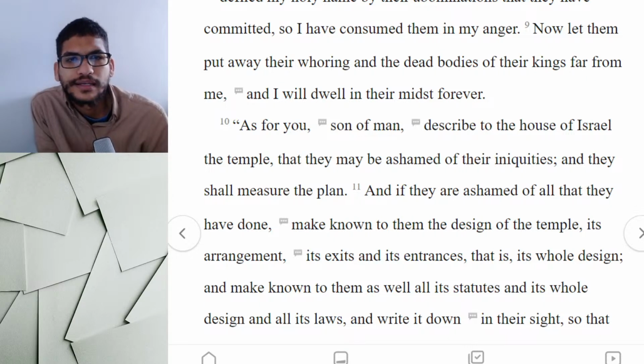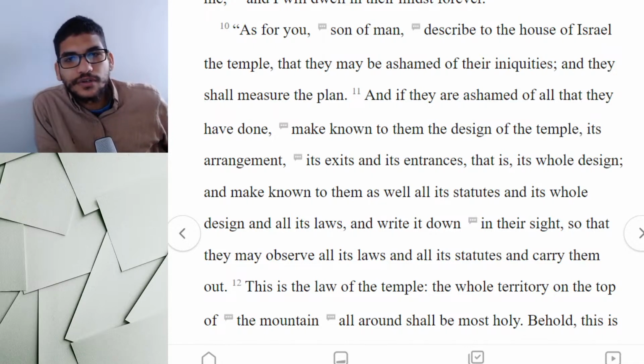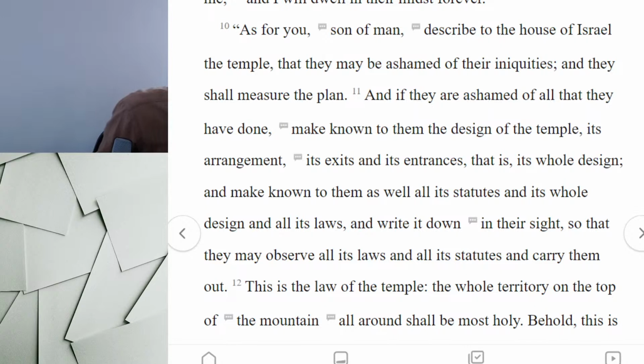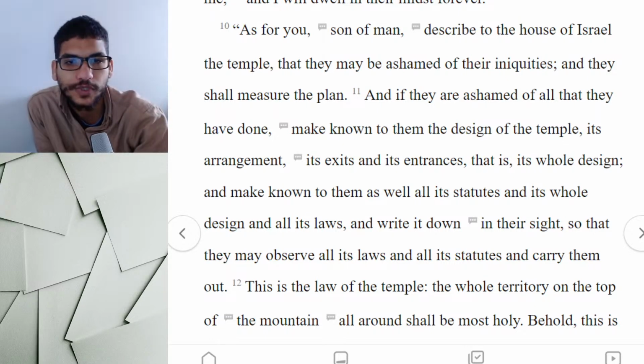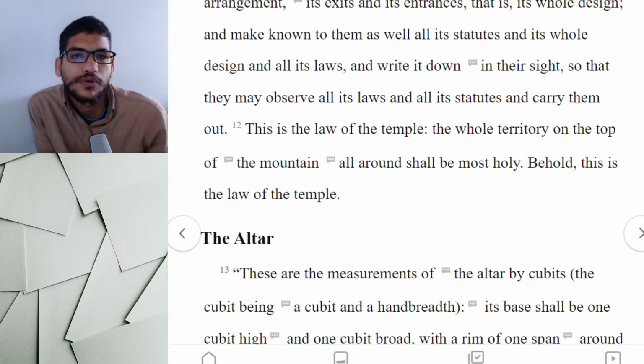As for you, son of man, describe to the house of Israel the temple, that they may be ashamed of their iniquities, and they shall measure the plan. And if they are ashamed of all that they have done, make known to them the design of the temple, its arrangement, its exits, and its entrances, that is, its whole design, and make known to them as well all its statutes and its whole design and all its laws, and write it down in their sight, so that they may observe all its laws and all its statutes, and carry them out.